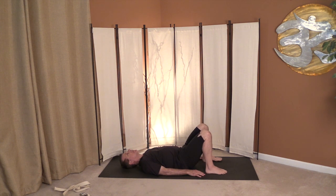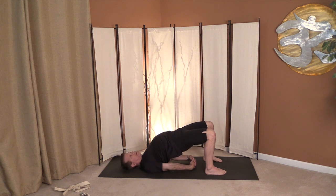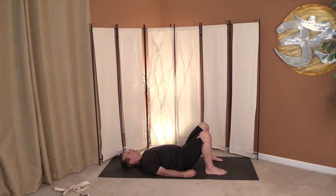So we're going to interlock our fingers, tuck our shoulder blades, and bring the hips up, neck long, knees forward. Don't let the legs splay or spread. Now if you can't do this version, do the hands by your side, palms down on the floor. Stay here and breathe. And slowly release. Bring it down vertebrae by vertebrae.